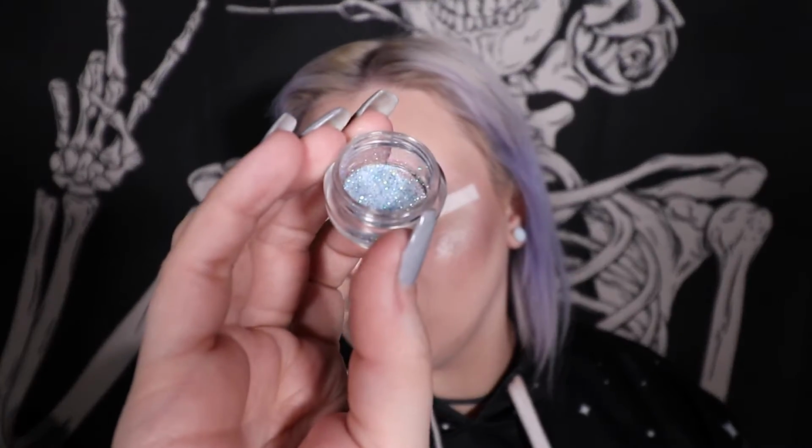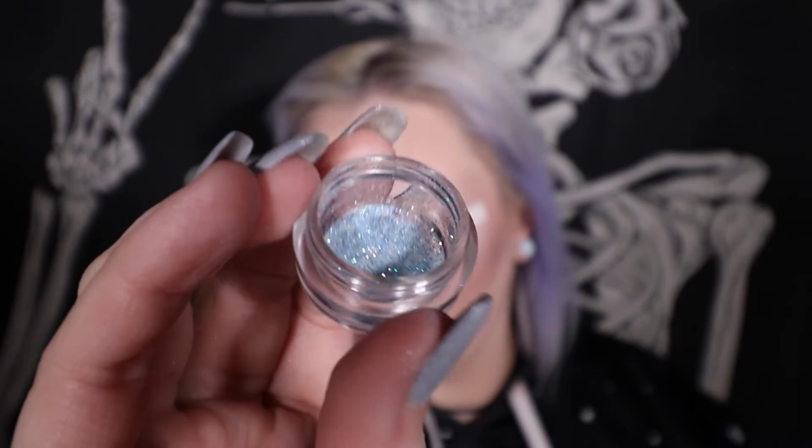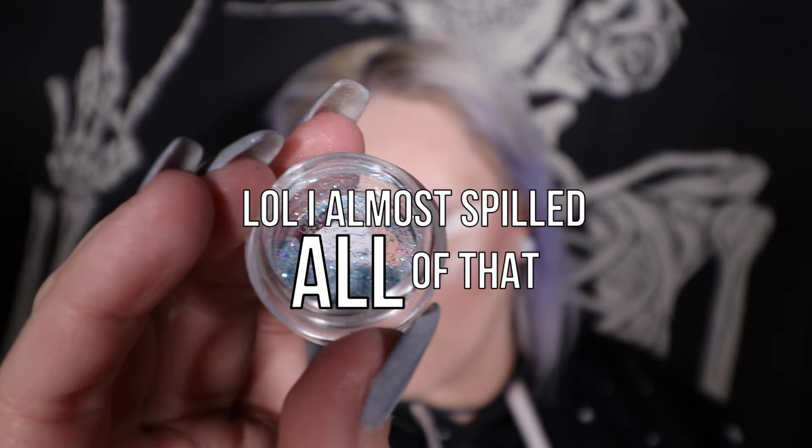I have this little thing of sample glitter that she had given me. I'm gonna try to show you guys on camera, but this is in the shade Ice Phoenix, and as you can see, it's white, blue. It's not a whole lot, but it's very fine, so you don't need a whole lot if you're doing a very small area, but if you're gonna do your whole eye, you want to get a full-size glitter version of that. And I think the small glitter sizes are $2. Again, I'm gonna link everything down below.